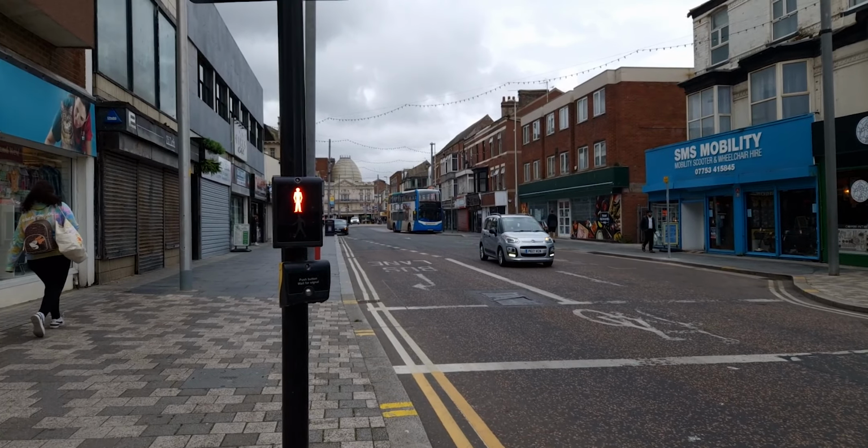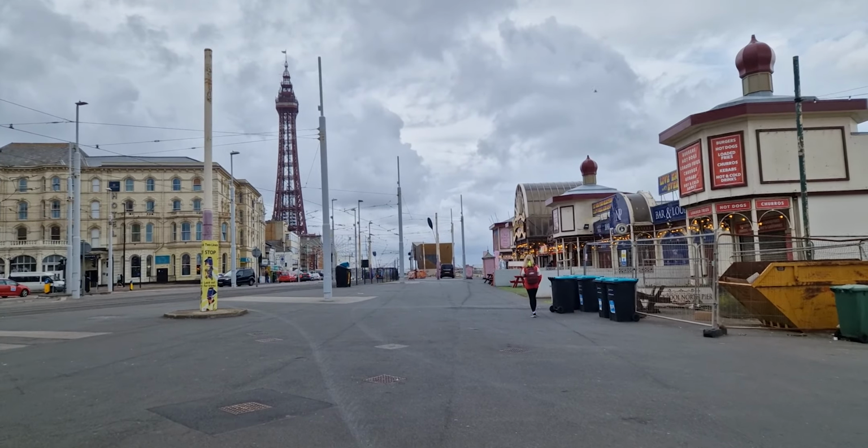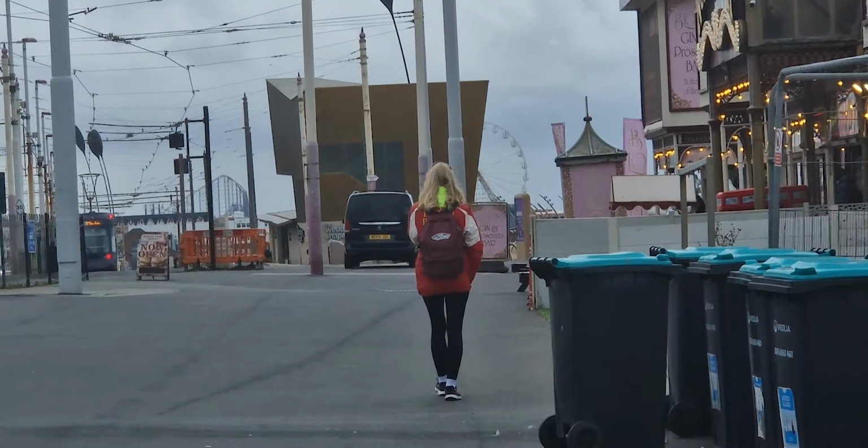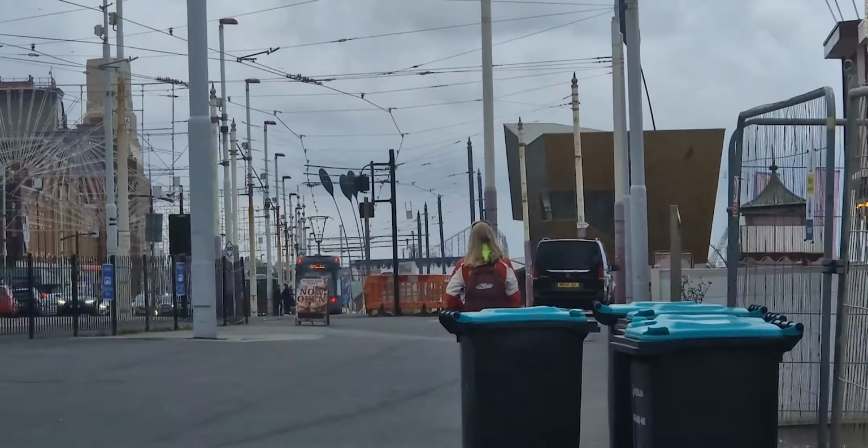There's the real Blackpool Tower and the Pleasure Beach, don't know if you can see it from here, is down there. You see all the rides and the theme park.